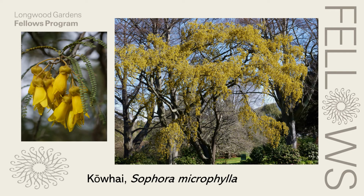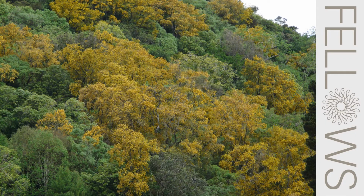New Zealand kowhai, a spectacular tree indeed in the New Zealand landscape, and perhaps known as the national flower of New Zealand. In its native habitat, it can be seen growing along the banks of rivers and streams, where the golden yellow branches arch over the water in spectacular fashion. This image here, taken at Dunedin Botanic Garden, you can see the hillside clothed in kowhai, flowering profusely. Depending on the species, they will flower from late winter into spring.